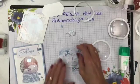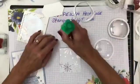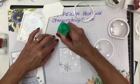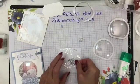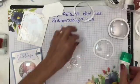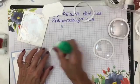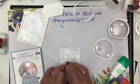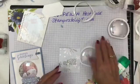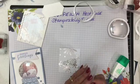That holds that down. Let's turn it around. I have no idea if this is going to come out, but we're going to try it. We're going to put him here. And I would probably try different colored ones, but I had these cut out already, so why not try these? Put the baby bear there. Okay. Now, let's try this again. Let's just do this.